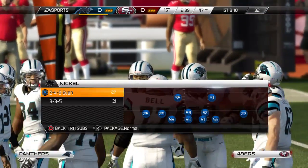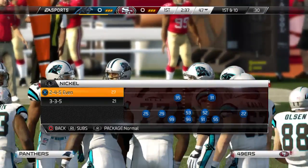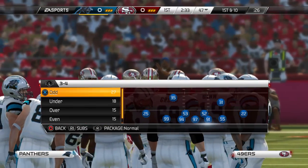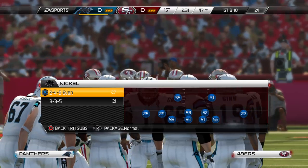Tight coverage. That time they have double coverage on him. It doesn't matter. The throw comes. They go up. They make the catch. All you can do is raise your arm and go, well, we did our best.